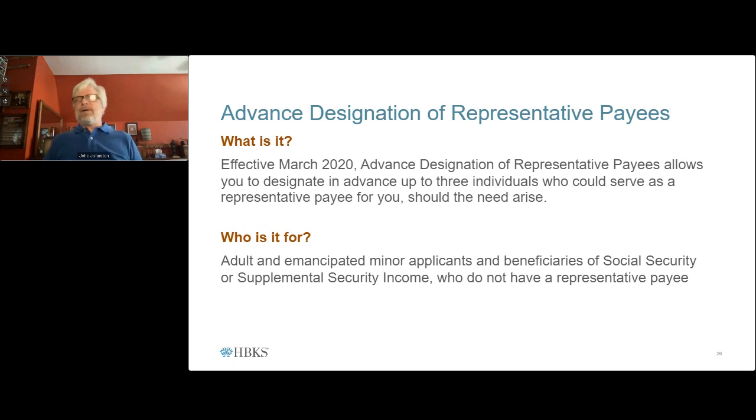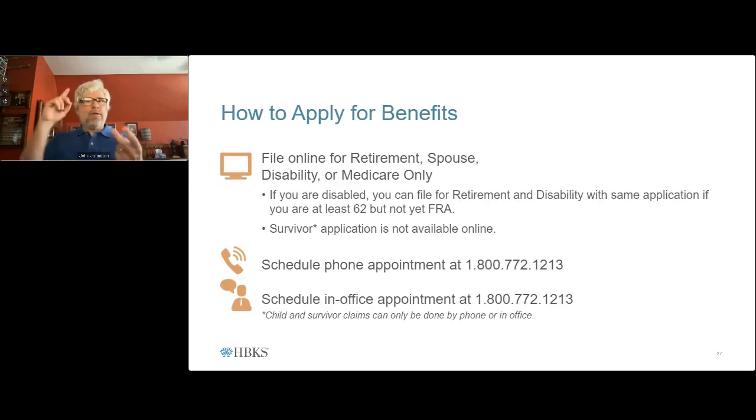Okay, how to apply for benefits. So you've talked to Steve. You figured out when you want to apply. You figured out when your Medicare is going to start. You know when your spouse is going to apply. You've got all your timing down. There's really three ways to file an application.